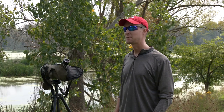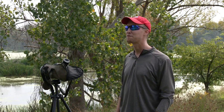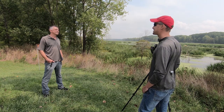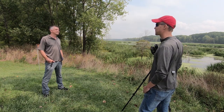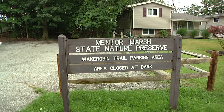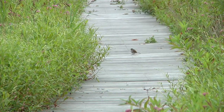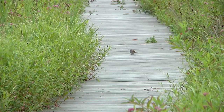They can run all over, sort of like walk-on-water birds. And we have a nice population of those, especially along the Wake Robin Boardwalk. You can hear them and see their chicks. They're just little fluffy fuzzballs when they fledge, sometime in midsummer. And you can see those up close in person right along the Wake Robin Boardwalk if you have the patience for it. They are secretive marsh birds for a reason, but they will come out into the open.